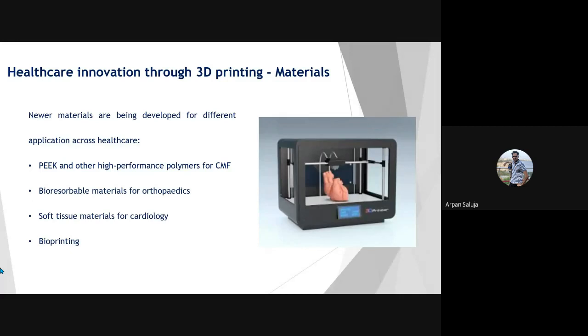However, there are innovations happening across the sector to use more materials depending on the different applications. For example, for implantation for hard tissue replacement, there's a lot of innovation in the material PEEK as well as other high performance polymers, mainly in the specialization of CMF and a little bit of orthopedics also. You might already be aware that in spinal cases, PEEK is already used in certain spinal cages for the replacement of lumbar discs. That is being innovated upon further to integrate porous structures within PEEK, which has not been possible so far. So in this way, more materials are being brought about for different applications.